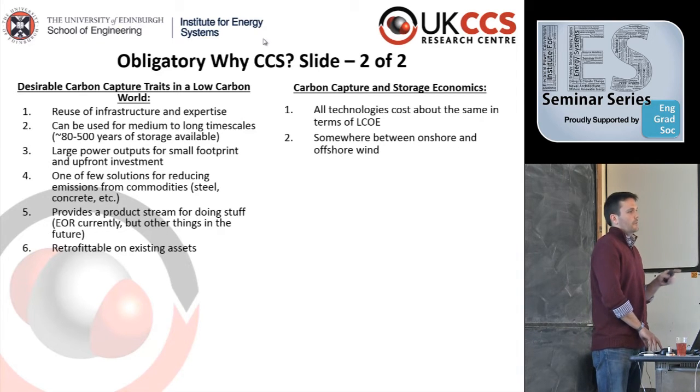And that cost is somewhere between onshore and offshore wind, depending on what economic model you use. There are thousands of reports that you can look at, and we can talk about which ones you want to choose later. But in theory, it's somewhere between onshore and offshore wind.